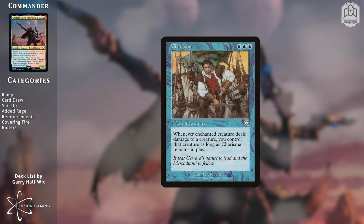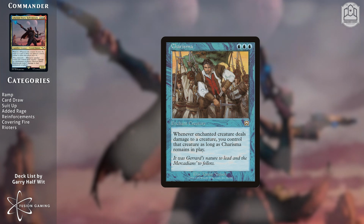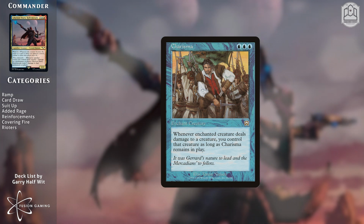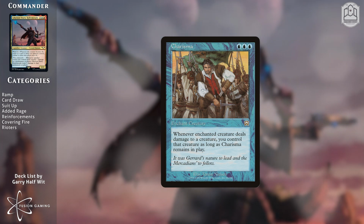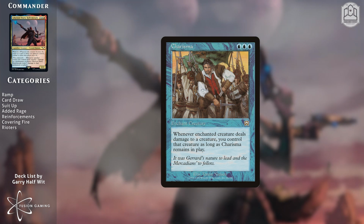Charisma. Yes, we have high charisma scores at CCO, and yes, we would encourage other people to build their charisma score. Yes. That's important.